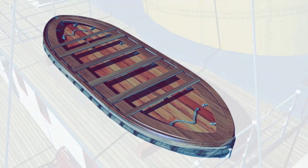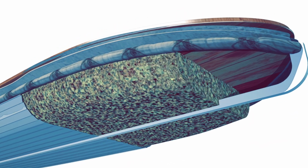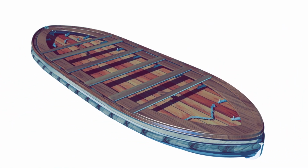They had a low clinker-built hull which had the added advantage of being filled with granular cork, making them very buoyant and virtually unsinkable, even if punctured. Indeed, one was found floating by RMS Oceanic almost a month after the disaster.